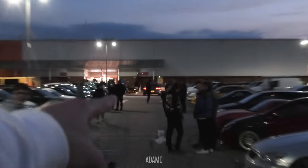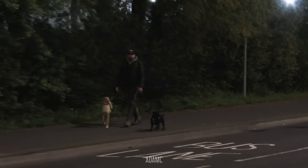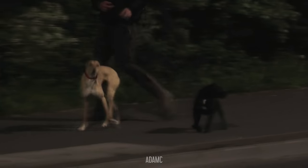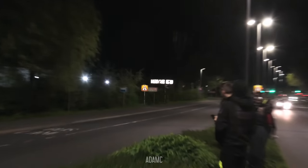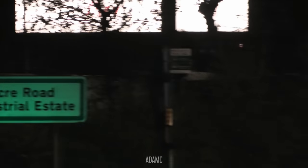The R32 is leaving, they're trying to chase it. Catch it! Go! He's on an evening stroll with his dogs. Even the dogs don't look. The dogs are more interested in what's going on. Look. I want to watch cars leaving. On the other side of the road, there's cameras and they were flashing. Look. Oh no, it's a person on the sign. There's a person stood up on top of the sign with a camera.